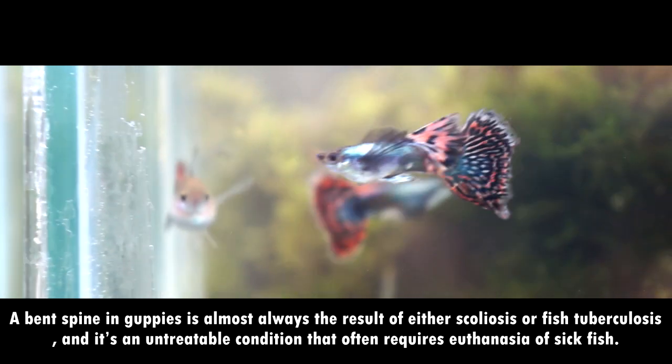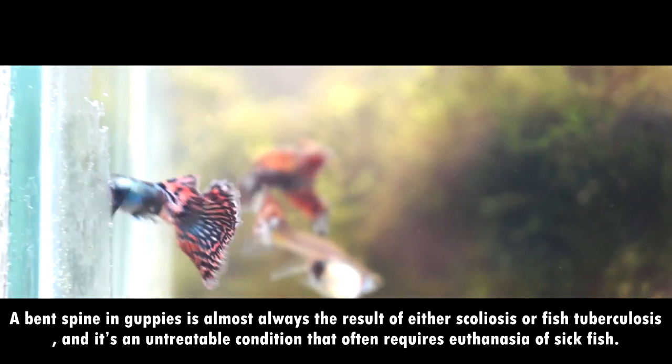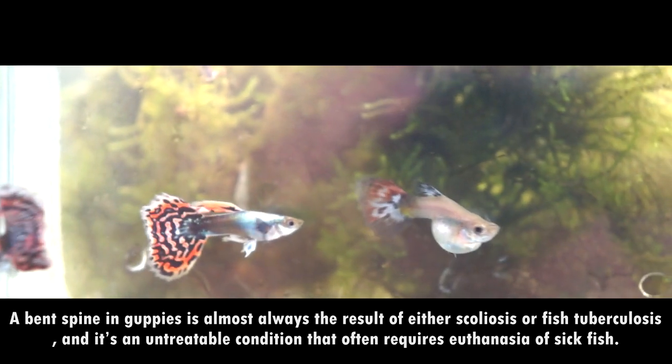If you're keeping guppies and you're worried about bent spine syndrome, in this video we'll cover the causes of guppy bent spine, disease outcomes, and disease prevention.